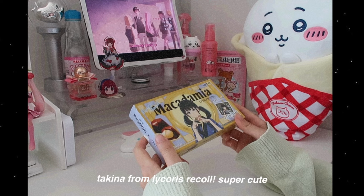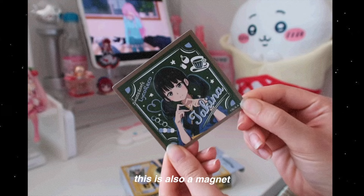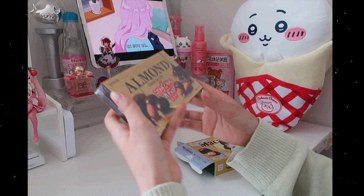So this is also a magnet, so you can put it on your fridge and stuff, and it's so cute! Oh my god! So I got this one at the konbini. It has the almond chocolate in it.